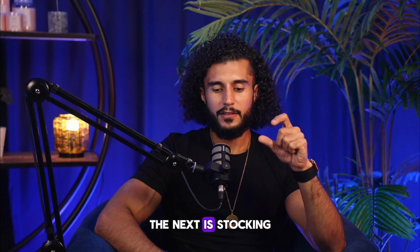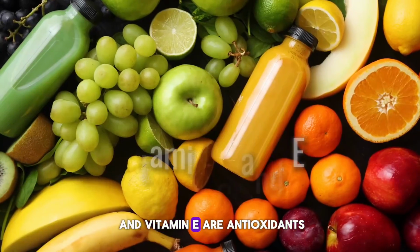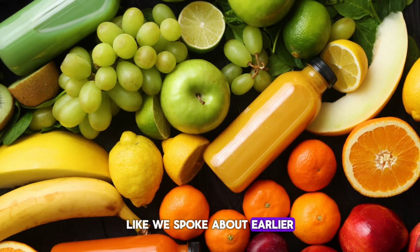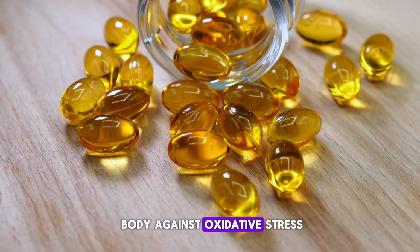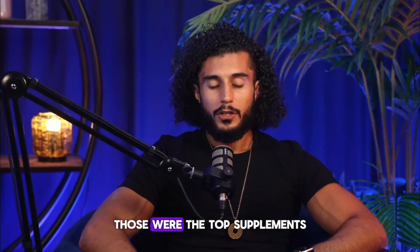The next is stocking up on some vitamin C and vitamin E. Why? Because vitamin C and vitamin E are antioxidants and they help neutralize all these free radicals, like we spoke about earlier, and it protects the body against oxidative stress. It also protects your cells against membrane damage. Those were the top supplements.